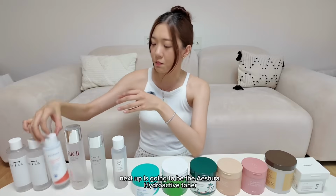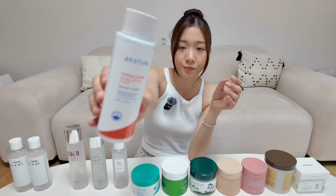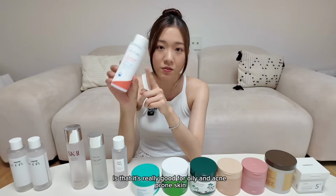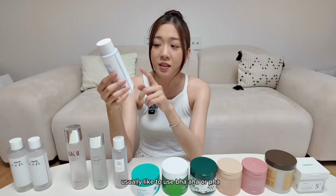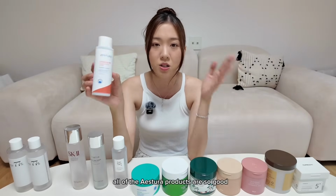Next up is going to be the Estera Hydroactive Toner right here. This has BHA, and something that I really like about this is that it's really good for oily and acne-prone skin. So a lot of people who have acne-prone skin usually like to use BHA or PHA. This has BHA, and I just felt like it did a really good job. Personally, for me, I love Estera products. All of the Estera products are so good.